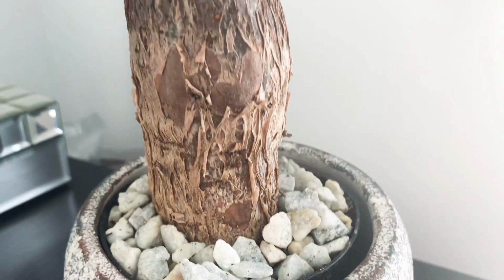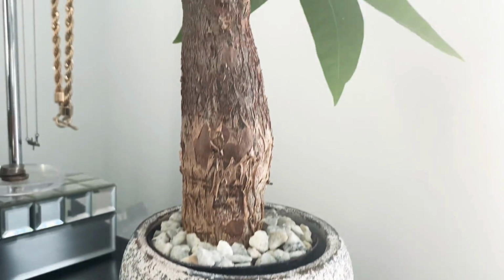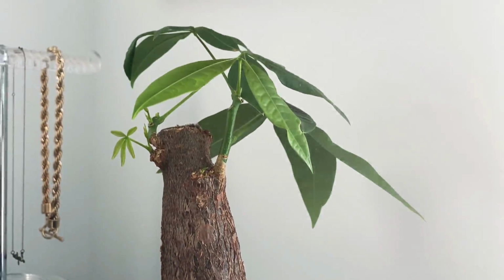I also added some rocks to this one as well, and this is the pot that it came with. So yeah, I'm proud of my little bonsai money tree.